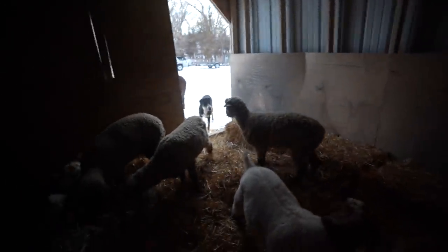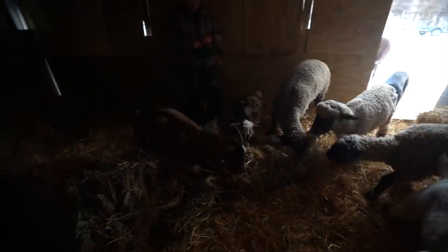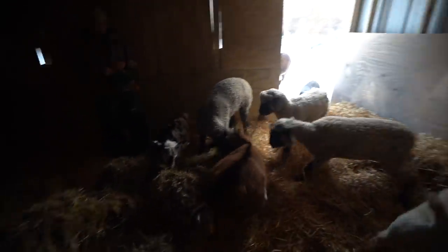But look, we fluffed it up. We put 3 bales on that side and 3 on this side to cover that gap that was there. And then you got Dale, who's just eating straw, even though there's perfectly good feed hay right there. But looks like everything's doing all right. They'll probably house this tonight. I'll probably bring them another bale tomorrow.